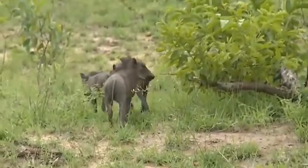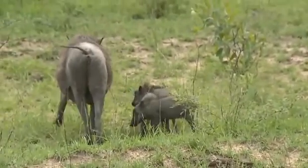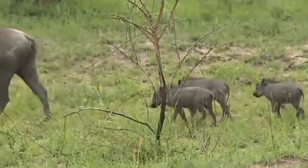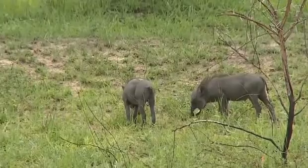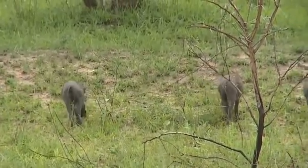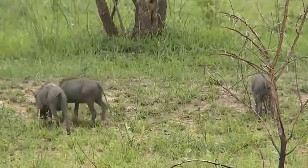As I mentioned this morning, habitat is the main factor that causes warthog to be not so common in this area. We don't have enough of these short, grassy, open clearings, which they like from a feeding perspective and a safety perspective. But nonetheless, we've managed to find some warthog eventually.